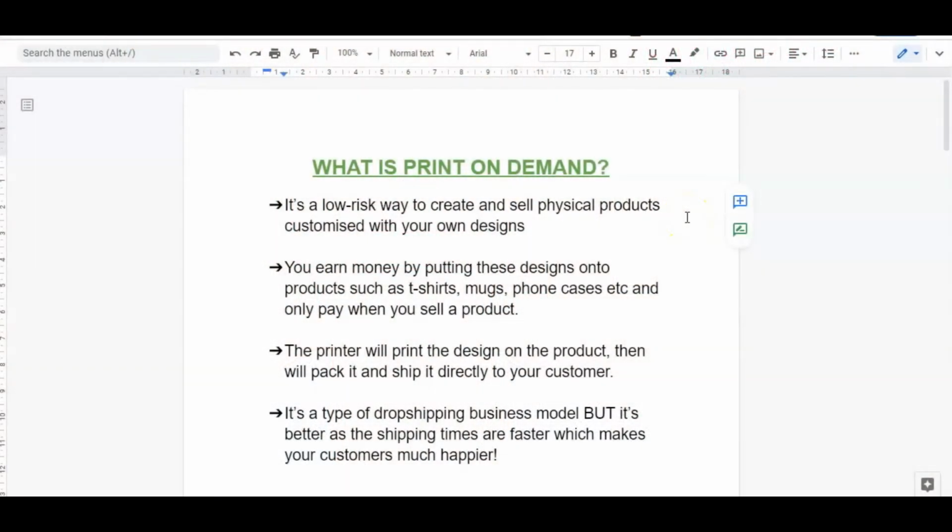So let's start by having a quick look at what print on demand is. Print on demand is a massively growing industry. It has been around for quite a few years now, but it's getting even bigger in the age of people ordering and buying much more online rather than just going to the shop as they used to do. Print on demand is a low risk way to create and sell physical products that are customized with your own designs. And when I say your own designs, it might be ones that you've created yourself, or designs that somebody else has created for you.